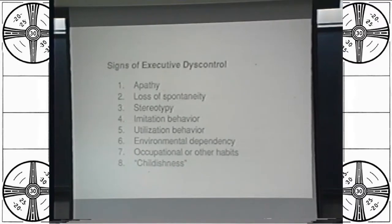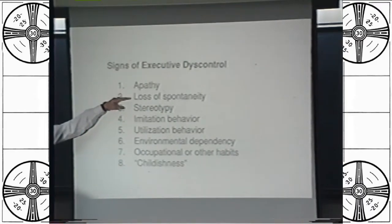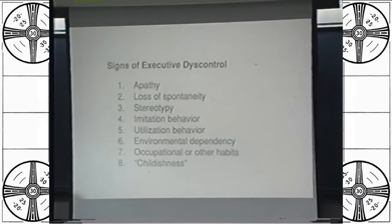So now, what are the signs of someone with executive deficits, regardless of their diagnosis? Frontal lobe brain damage produces really two syndromes. The first of these is more apathy, loss of spontaneity, and stereotypy. Okay? They do things repetitively in a stereotyped way because their behavior is driven by the habits. The habits only know one way to do things. They're not flexible. So to the extent that the environment is similar, they'll do the same thing over and over and over. See? If the environment doesn't tell the habits to do anything, they won't do anything at all.